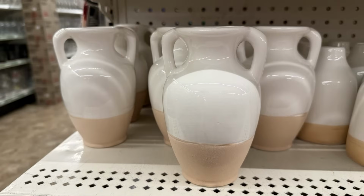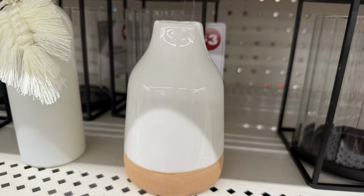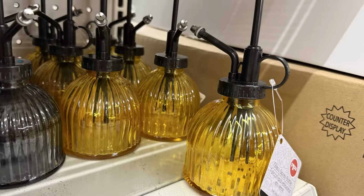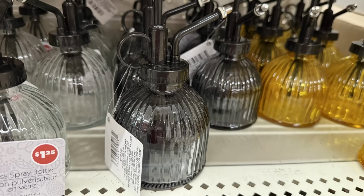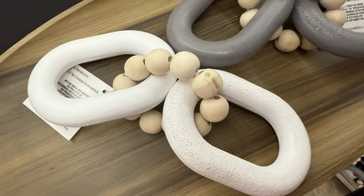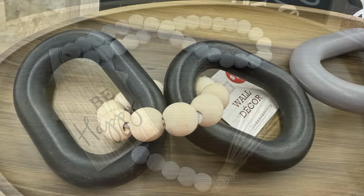There were these cute little vases. There's two different ones you could choose from with the two-tone. It's the white at the top and the light tan at the bottom. They had the water misters for your plants. There's the yellow. They have the dark gray and the white. Also, the wooden chain with the beads holding them together. You can get those in the gray, the white, or the black color scheme. And these are all $1.25, everything I've shown here.